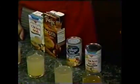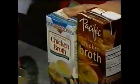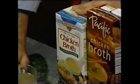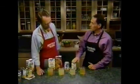In fact, the top 4 were all Swanson and Campbell's. And Swanson and Campbell's are made by the same company. It was just a question of the low sodium or the regular. This was the top rated. The regular Swanson and the regular Campbell's came in first and second. Was this low sodium? No, this is the regular one. Okay. And this is also the same product.